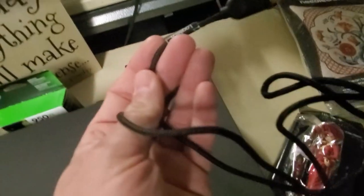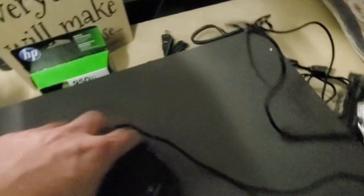This is a Logitech G600 gaming mouse. It's wired. Cord is in really good condition. I sometimes forget to check that. So if you're looking at mice, make sure the cord isn't frayed or chewed or damaged anywhere. That actually happens more often than you would expect.